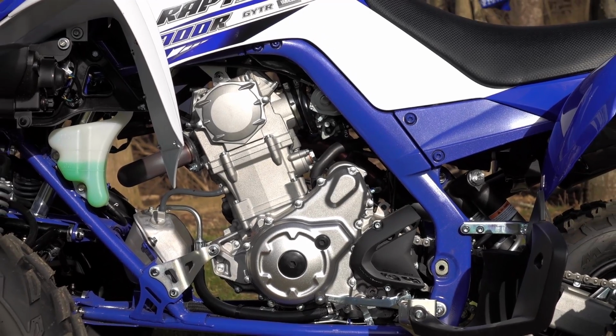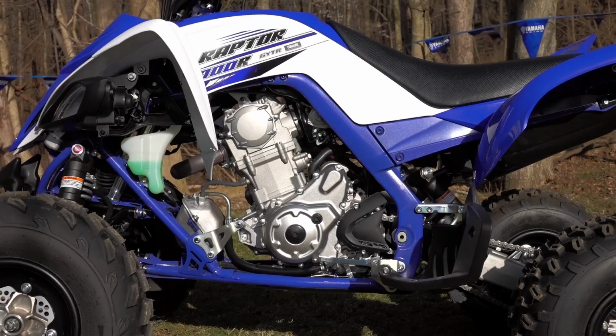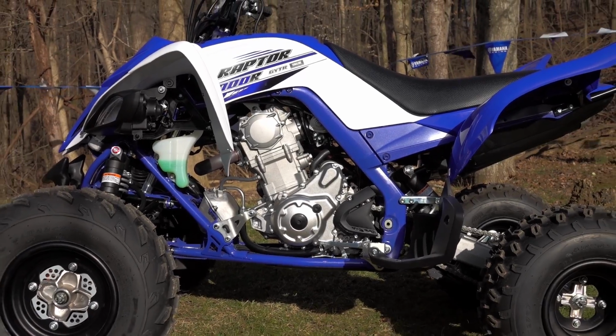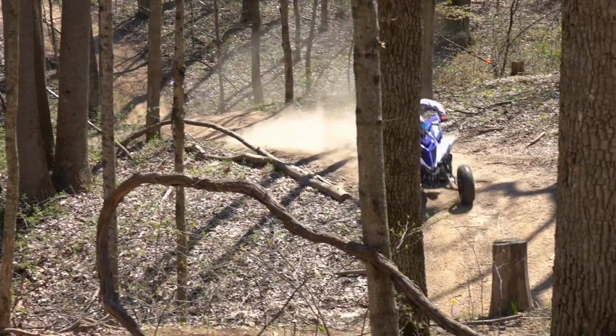Thanks to the manufacturers being forced to run their engines super lean at low RPMs to meet emission standards, the Raptor's engine has a slight hesitation right off idle, which you don't really notice when riding.